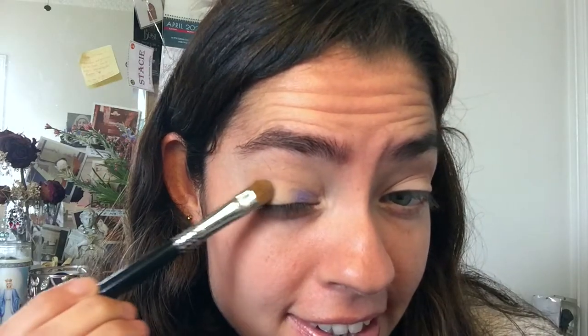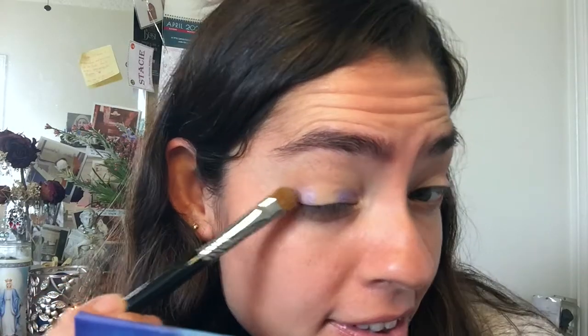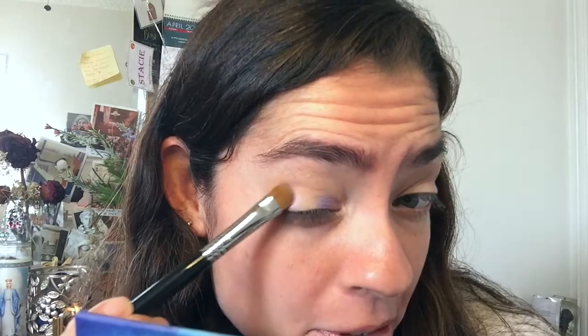and almost that shiny purple metallicness. So I'll continue working with it, and I'll get back to you how it looks in the end with the other eye. Okay, so this is what the finished look is. This is the look I have so far with the purple, and it's beautiful.